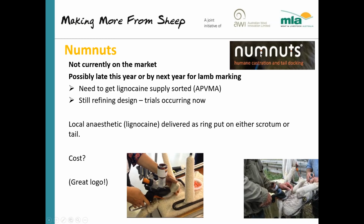I must admit, we probably haven't got time to digress on this, but if you have a look at the logo up on the top right, it's probably the best logo I've seen on anything. That was very smart, the people who made the logo. There's a couple of pictures there, one that we were demonstrated with when I was in England last year, and another one just showing how it's actually applied.